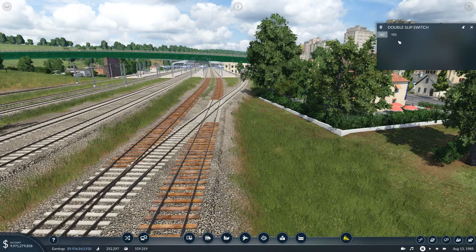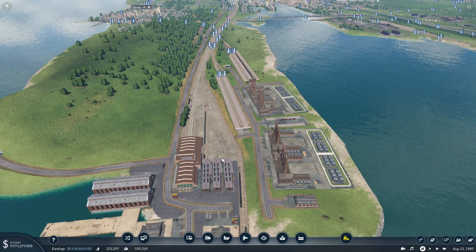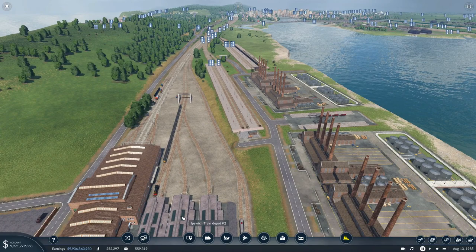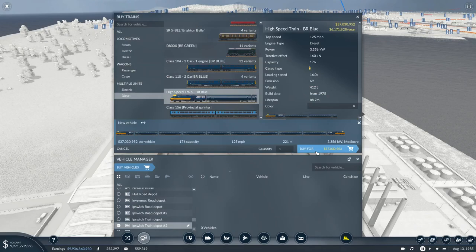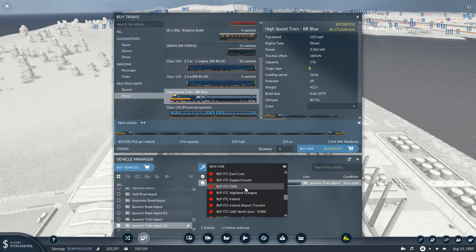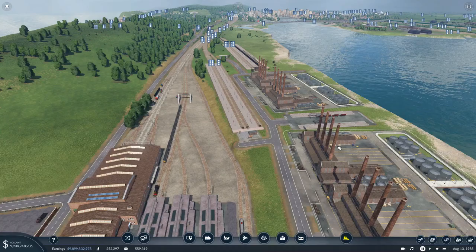Double slip switch, yes. Right, now this line is connected. Before I go and try and release something that's not going to work. Actually, I should release it from one of these depots. Right, that's easier. Multiple units, diesels. I want one of these. Add, buy, set it on a line. RLP ITC, now it's Wales, so it'll be right down. There it is. It can be launched from there. Hallelujah. That's good.